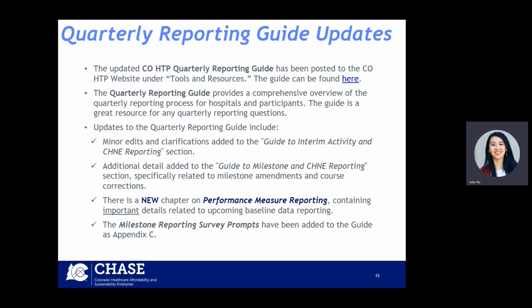We do want to emphasize here that hospitals should thoroughly review all the new chapters, but specifically the new chapter on performance measure reporting ahead of this next reporting period. Reporting for program year 2, quarter 1 will include your standard interim activity reporting and CH&E reporting, as well as a new reporting section for performance measures. Any questions that hospitals have on performance measures will more than likely be answered in the guide, as well as covered in today's performance measure training. This will include how to access the information you need to successfully report, how to get a score of complete and on time, as well as some other policies around data availability.